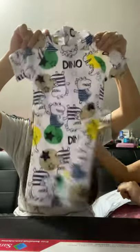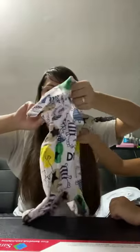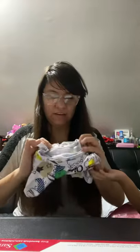This is a swimsuit I got my godson, hopefully for this summer. And let's see. It's for the baby. It's a onesie jumpsuit for the pool. Baby's gonna eat the spoon. Baby's gonna get a little protective thingy.